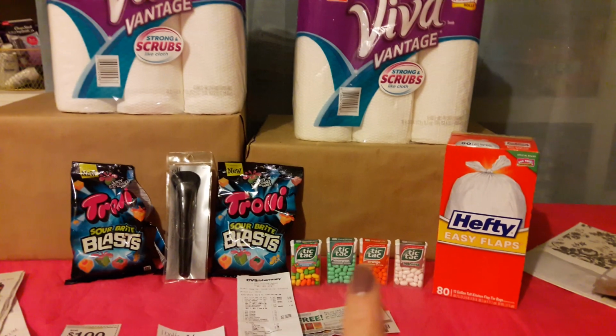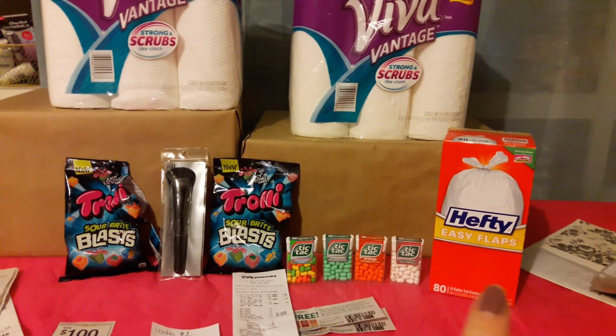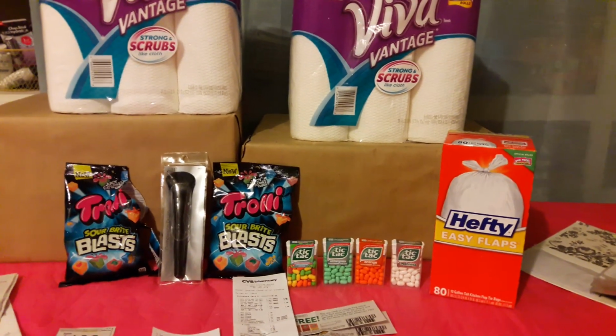And hopefully you guys run and do at least that Tic Tac. It's a really good deal and a really good money maker on those Tic Tacs. Hefty bags, try to look for the 80 count and get more bang for your buck.